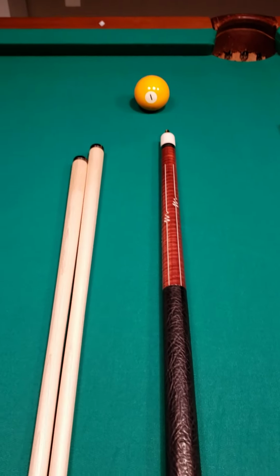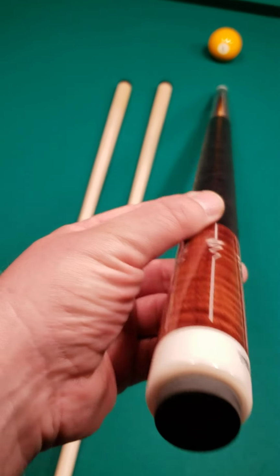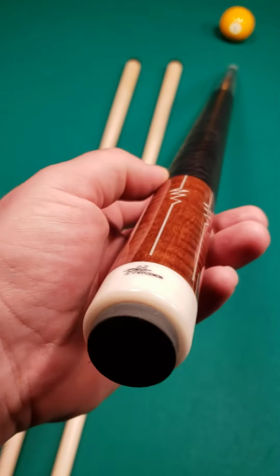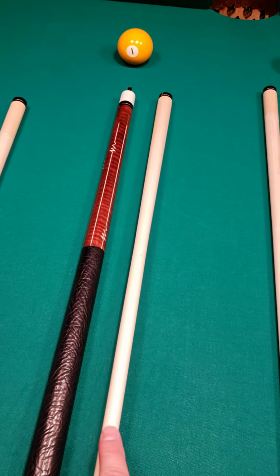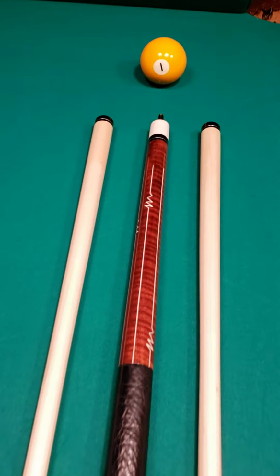But the number one cue was designed as a 60-inch, so this is a 30-inch butt. It is available right now. Depending on when you see this video, it could be sold. But this cue is available in the marketplace right now. We are going to let this go for a little bit under the $3,000 range. We've got it priced at $2,975.